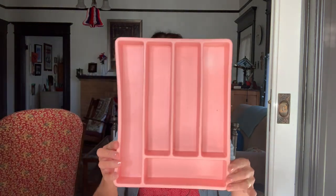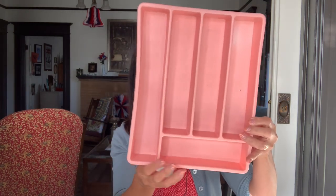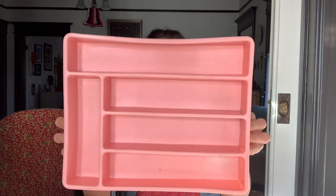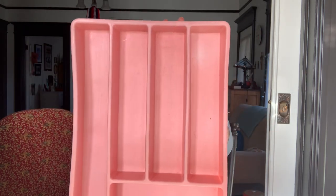And then, you know me, I can't pass up vintage kitchen, especially something pink, maybe mid-century, a utensil holder for the drawer. This is maybe a Rubbermaid style one. I could not find any manufacturer mark on it. So yes, that will be for sale, and it won't cost very much, but it'll be very cool in your kitchen.